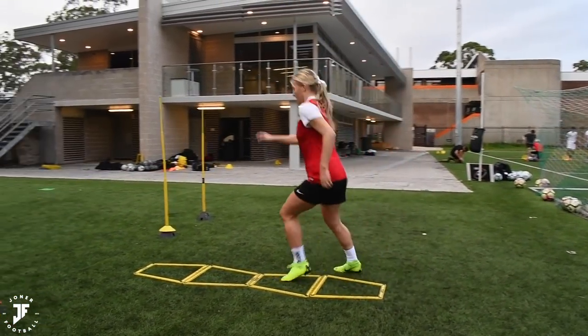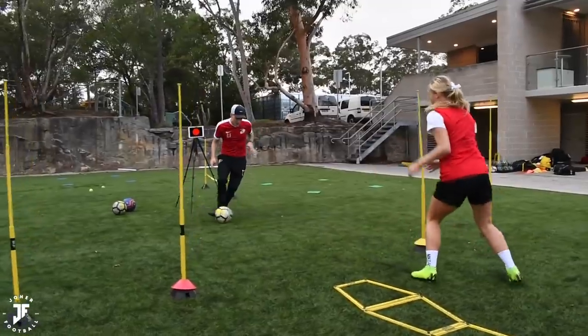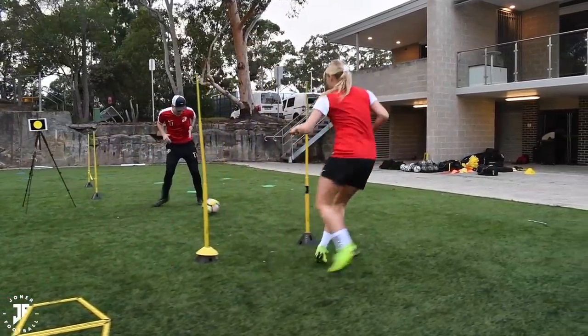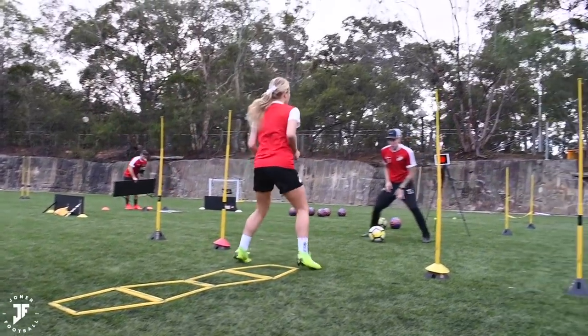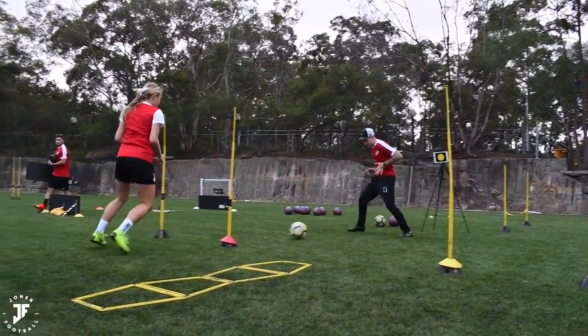Play, play. Let's go. Sharp, sharp, sharp. Good. Right side. Play. Right side. Play. Good. Open out. Scan. Sharp. Sharpen it. Good. Yes. Left side. Play. Left side. Good.